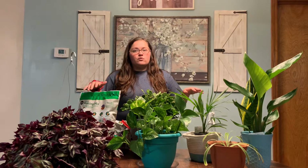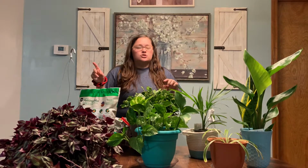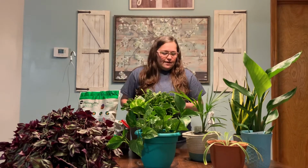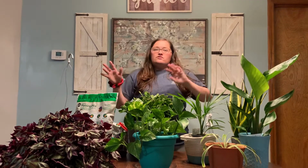Houseplants is one of the categories for the 4-H State Fair, I believe it's the horticulture category, and you can turn a houseplant in and get it judged at the state fair and your county fair and things like that. With houseplants, most of them like the same temperatures that we humans do, so about 65, 70 degrees.